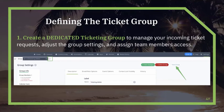Please make sure that you have no clients in this group, because anybody that's a contact in this group can get the updates for the tickets and be involved in the ticket process. So this is only for your internal team.